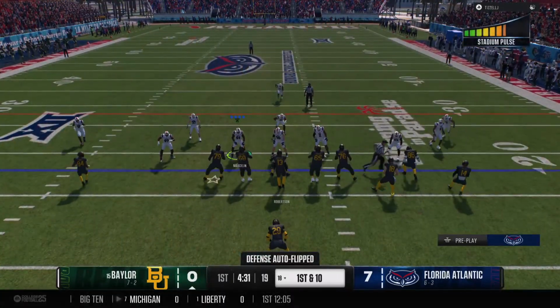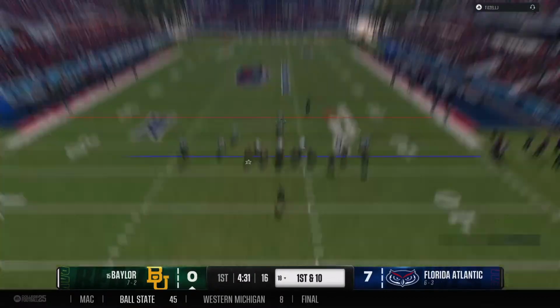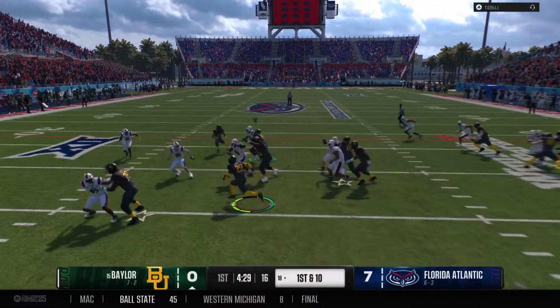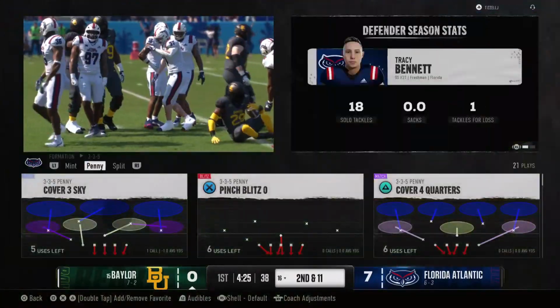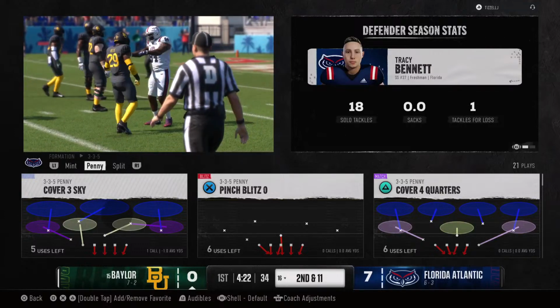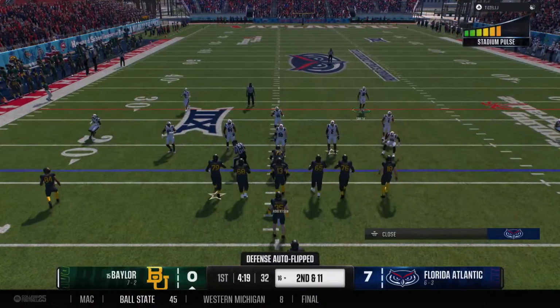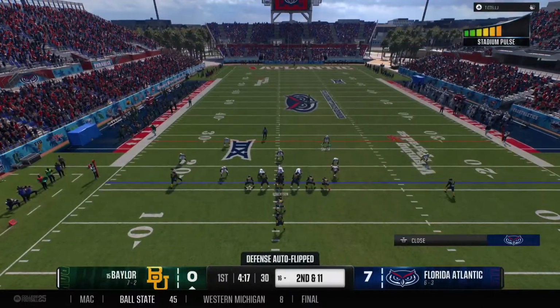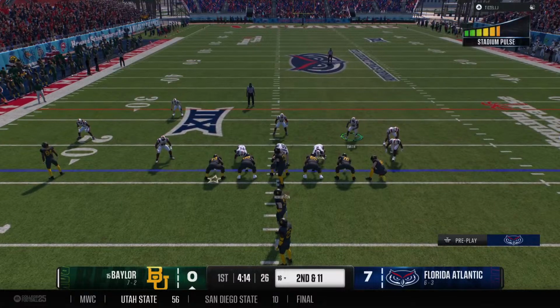Wideouts all wadded up in a bunch. They'll try the run. Listen, I know there are a lot of DBs out there that all they want to do is get interceptions and dance in the end zone. This dude likes to put his face in the fan, get close to the line of scrimmage, and tackle. And on the opening drive, if he's out there, he gets a huge tackle for loss early. That is a statement play.